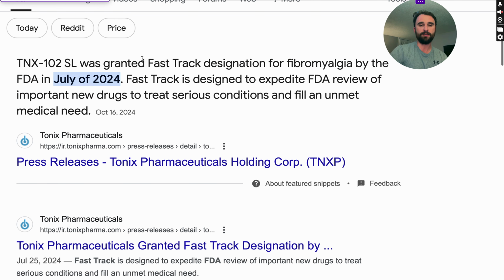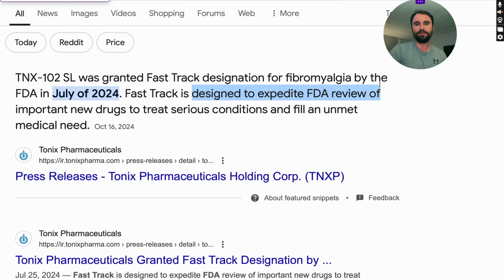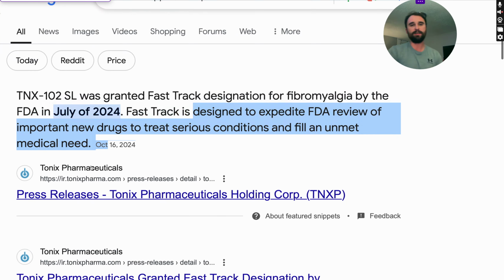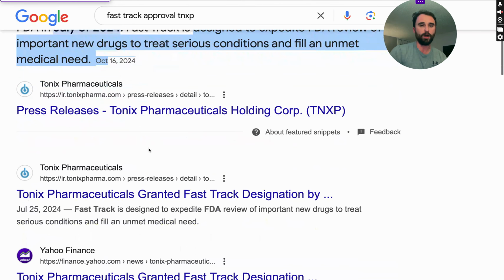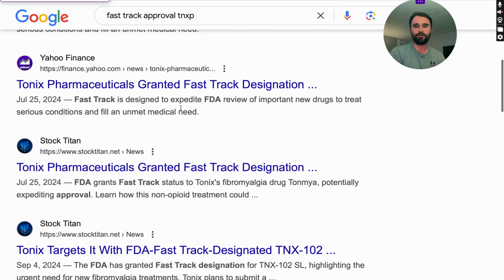So we have the fast track designation being granted, fibromyalgia, which is a major problem in the world, designed to expedite an FDA review of important new drugs to treat serious conditions and fill an unmet medical need. So this is basically the news that we are waiting on, I believe, with FDA fast track approval. And I believe there is something else intertwined with this. I'm no expert on this pharmaceutical stuff, but from the research I've done, this could drop in the next 30 days, is what I'm hearing.